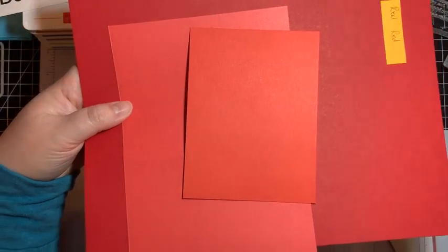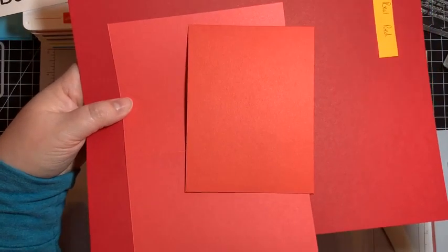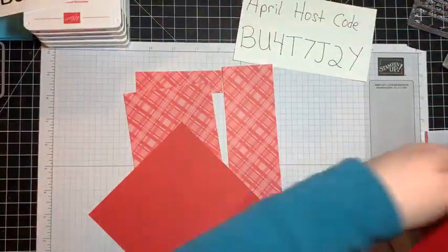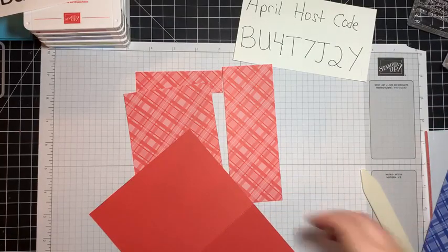Poppy Parade isn't a color I use often, and I might be completely out of it except for my scraps. Which I keep all my scraps in here, and then I use these first if I just need a small piece. Yes, you're welcome, Julie. Okay, all right, there's our Poppy Parade. Note to self, order more Poppy Parade.